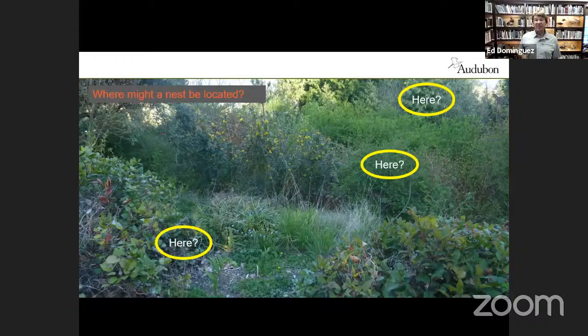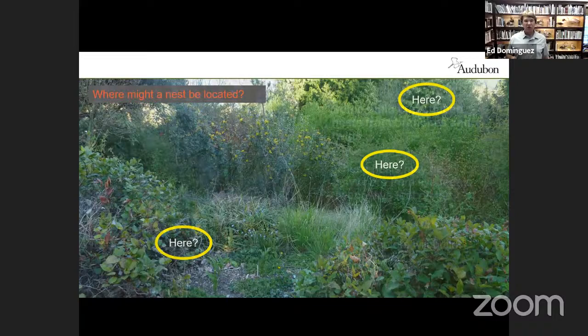They nest on the forest floor or the ground of your garden. They nest in the understory and they nest high up in the canopy. So let's take a little closer look at bird nesting areas and what they like.